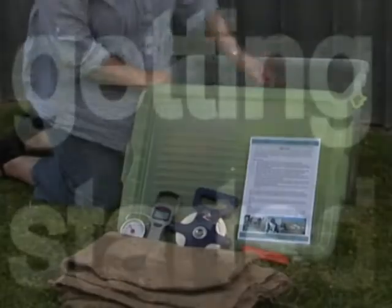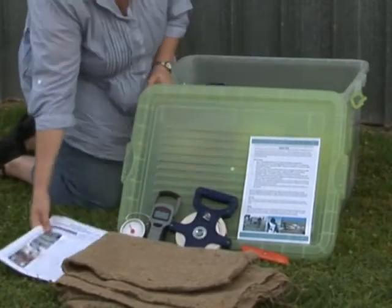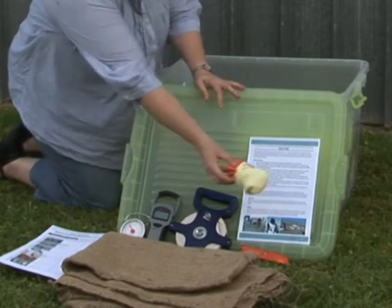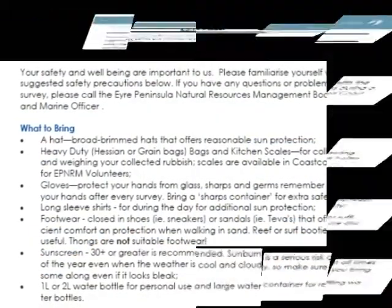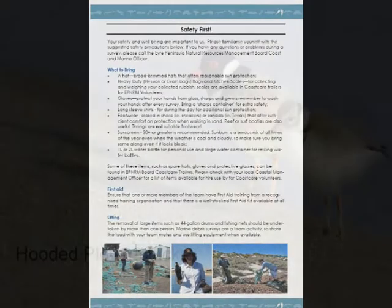You will be provided with a monitoring kit which includes scales, a tape measure, Stanley knife, collection bags, data sheets for entering your data, and a flyer on safety. Please be sure to read the information on safety before you head out to complete your survey. Safety equipment such as gloves will also be provided.